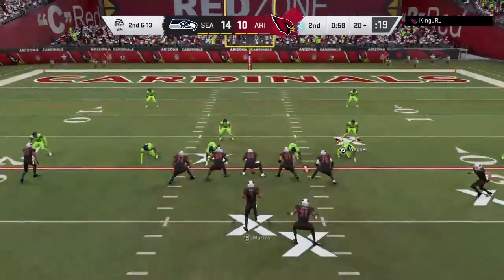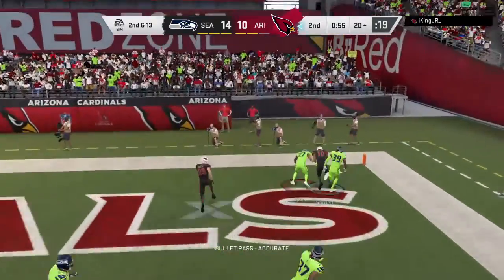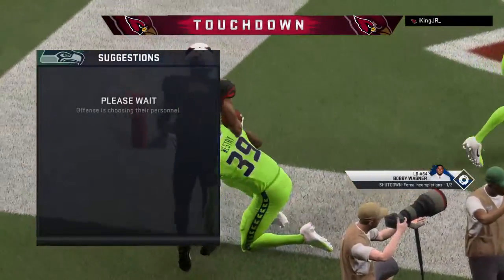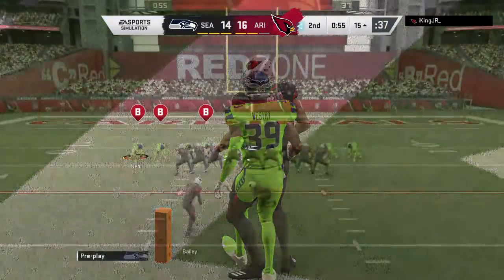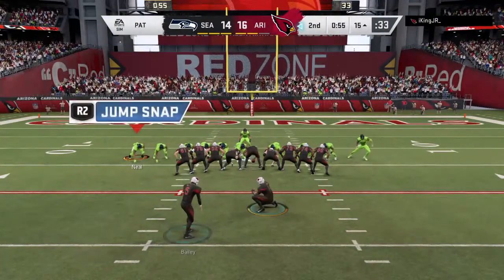Here's 2nd and 13. To throw is Murray. He's got his man. It's caught in the end zone. Touchdown, Arizona. Josh Gordon there to make the grab as his guys are able to regain the lead.